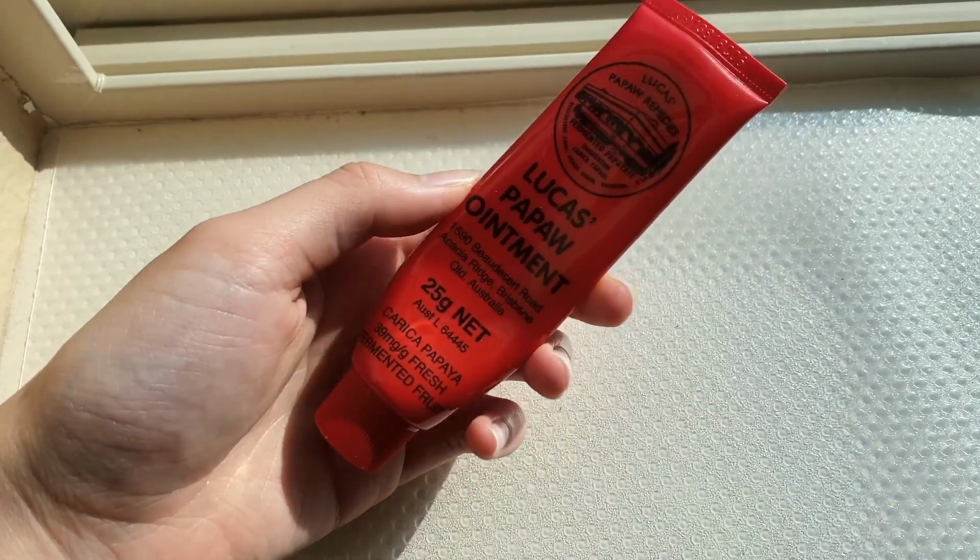I'm starting off with some Lucas Pawpaw ointment as my chapstick. It's an Australian brand, it's really good, I've been using it for years.